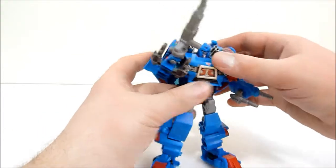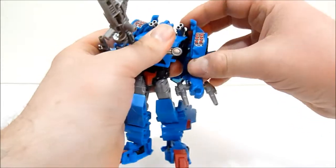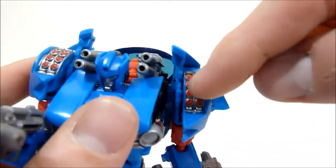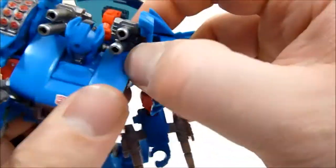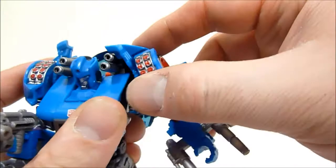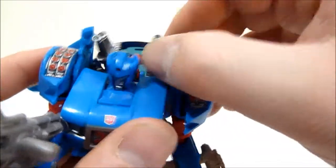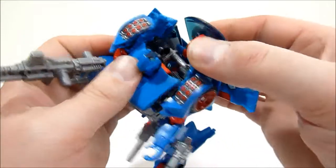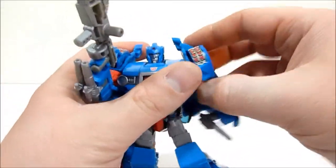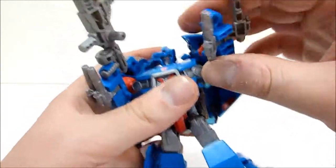Now here's the real bummer: his arms. You can get a little bit of extra movement because his arms are on these little posts that kind of slide in and out for transformation. But this is as high as they go up with the guns deployed. With the guns not deployed, if we put the guns away on his shoulders and put that back up, then he can get his arms a little bit higher. But that's pretty much it.